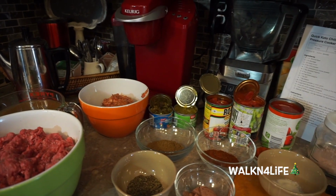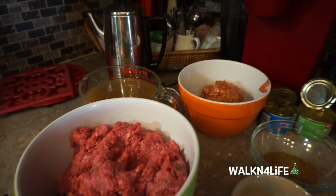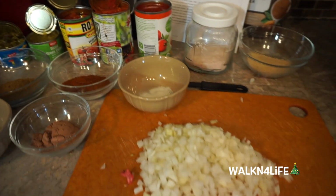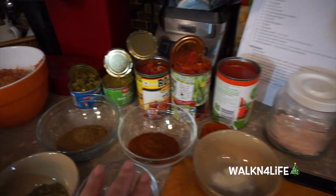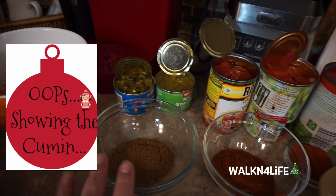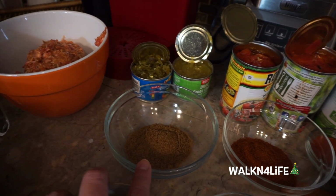Mine are doubled, but I'm going to tell you exactly how much the recipe calls for, okay? This is ground beef. It's a pound of ground beef, a pound of sausage. Again, remember, mine is always doubled. Then you're going to have some diced onion. It calls for half a cup of diced onions. And then we have some chili powder here. It calls for 3 tablespoons of chili powder. Then we have some unsweetened cacao powder, and I'm going to show you which one I use. So this is 1 tablespoon of unsweetened cacao powder.